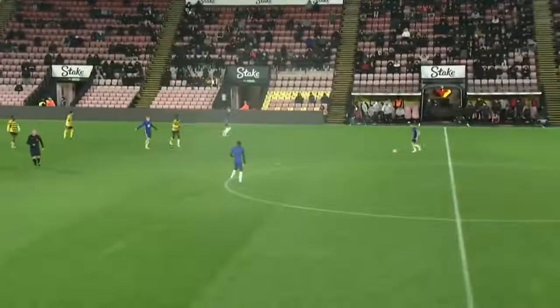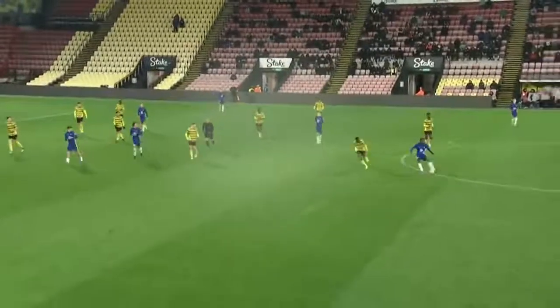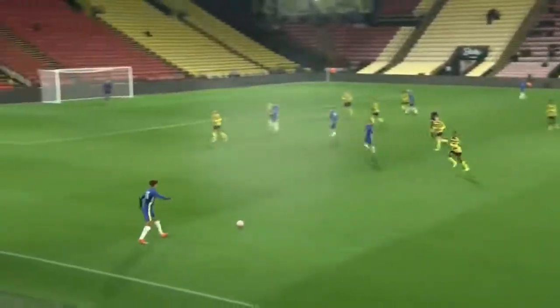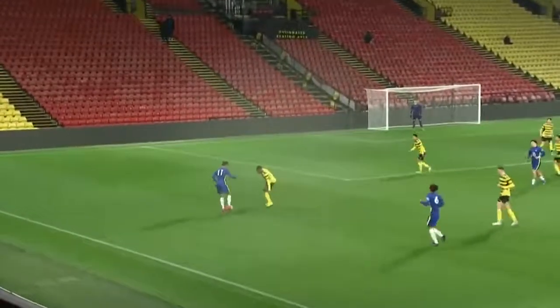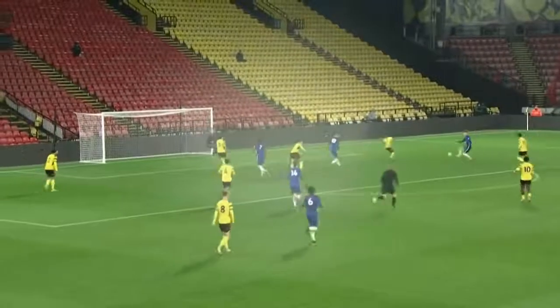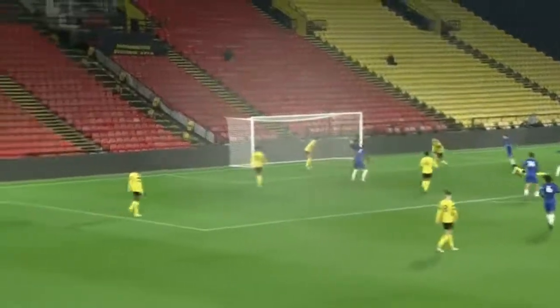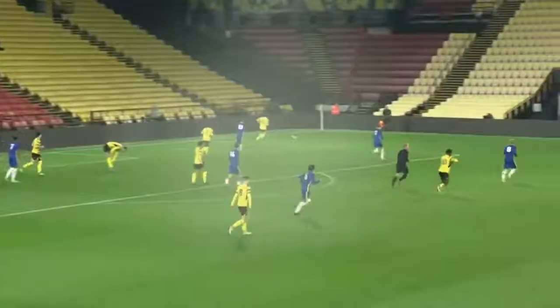It was a lovely pass, Lewis Hall, into Harvey Vale. He's found himself in a nice bit of space, and he's always looking to manufacture onto that left side. Looked like they'd just done enough. I think the Watford player got a toe on the ball, but was able to steer it still towards the far corner. So Silcot-Duberry's forward, it'll break at the back post. Another chance coming here for Chelsea, and it's a good save by Alfie Marriott.